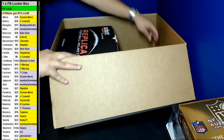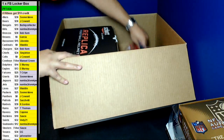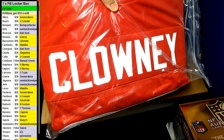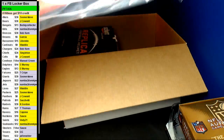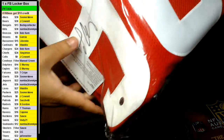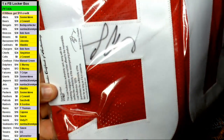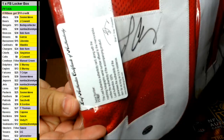All right, moving on to the jersey. Oh, for the Texans, Jadeveon Clowney. That's going out to Gigi. There you go, Gigi. You probably have like eight of those, though. Probably, yeah. He has more than I do. The Jadeveon Clowney jersey, and it comes with the Leaf authentication.